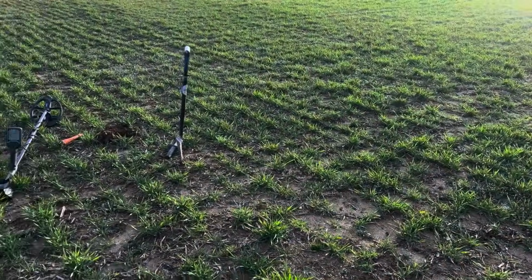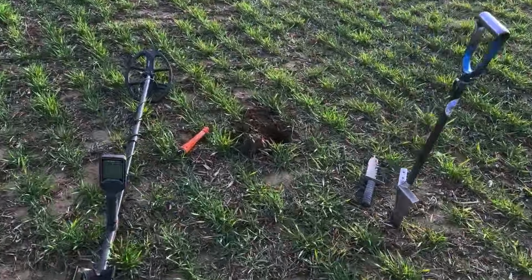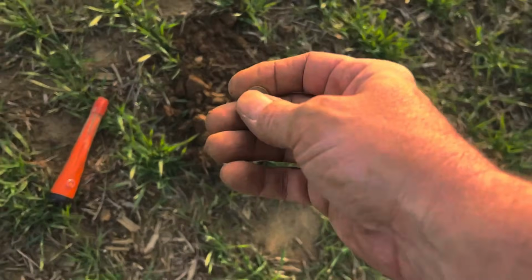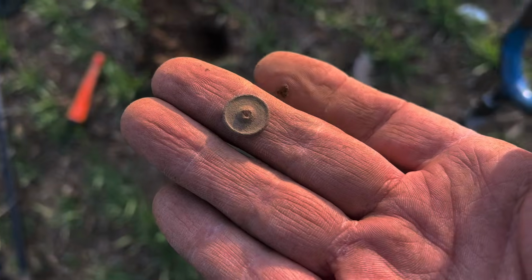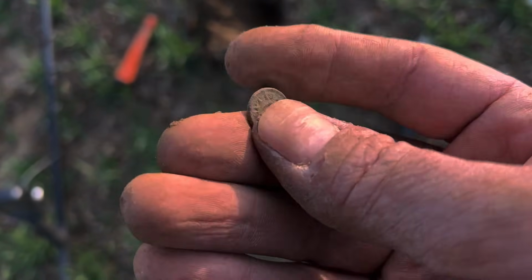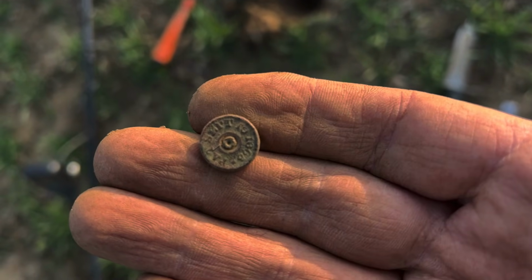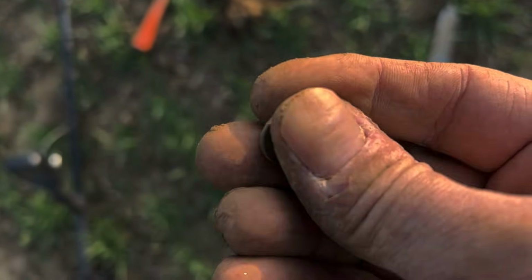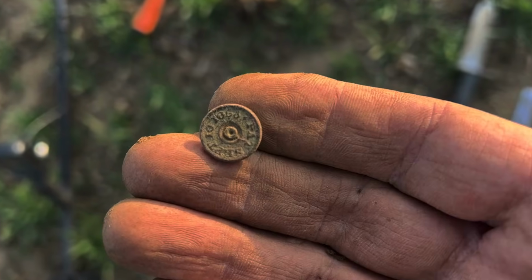I'm still pulling good stuff out of here. The sun's slowly going down on us, but we're going to try to make the most of it. This was another scratchy mid-30s, and that seems to be the magic signal of the day. I thought it was an underwear button at first, but now I think it was the knob of an oil lamp. I saw a lot of writing on it, and as I started to rub it, I could see it says patent.